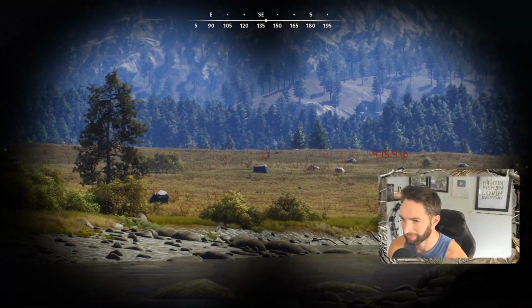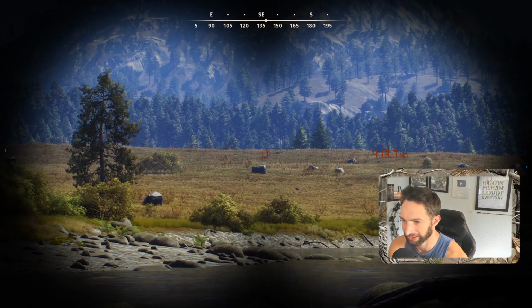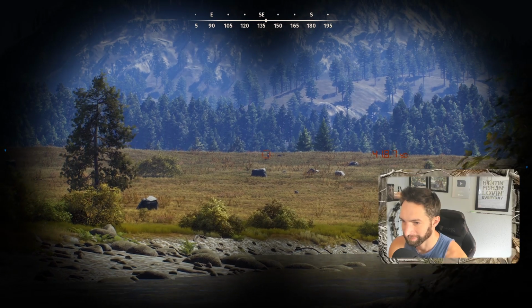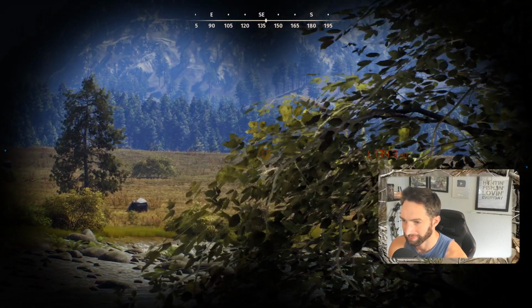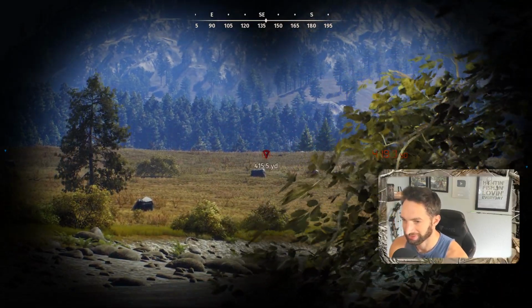Oh my God, is that our big buck? That's a muley. That's our big muley we've been looking for this whole time. I can't even believe we found him. Unbelievable. Alright, tell you what, we're going to mark that exact location so we don't lose him this time.